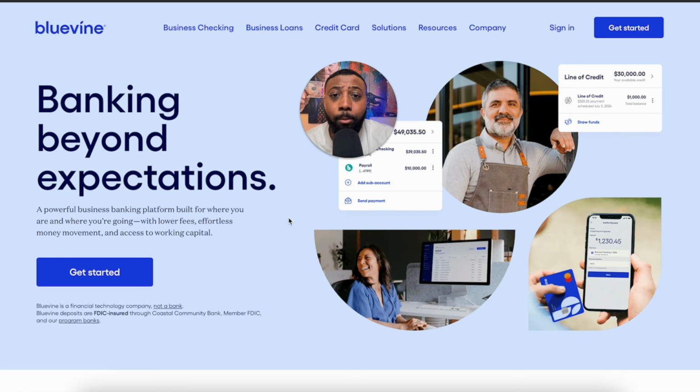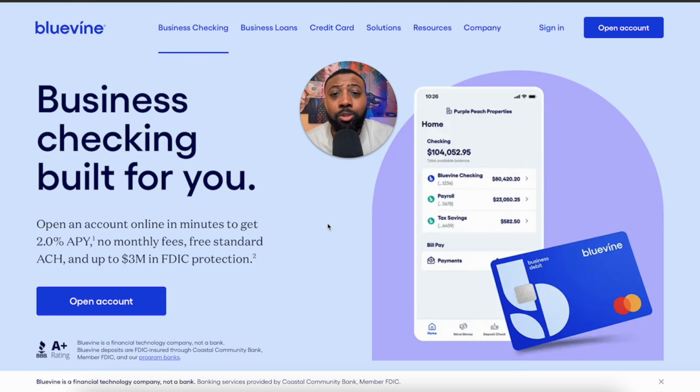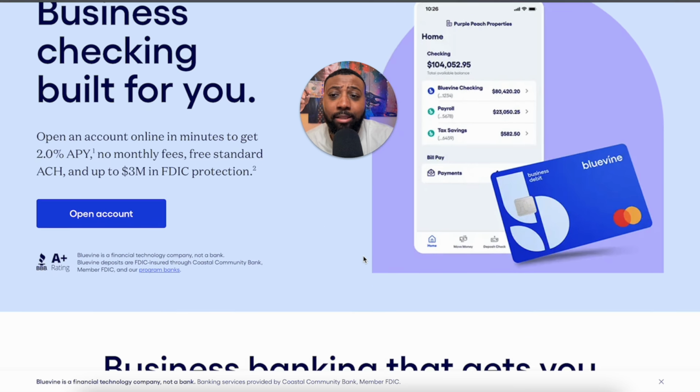So with Bluevine, to get access to a lot of the financial products that they have available, you're going to need to open a business bank account. And this is specifically for the business credit card. We'll talk about some of their other financial products later in the video, but I want to start with the business credit card. And so again, you're going to need this business checking account to get that done.